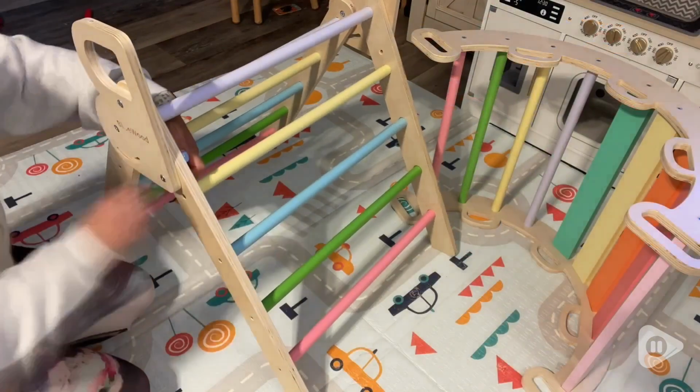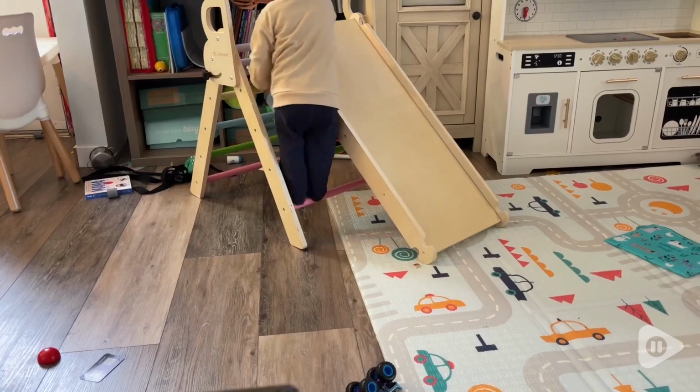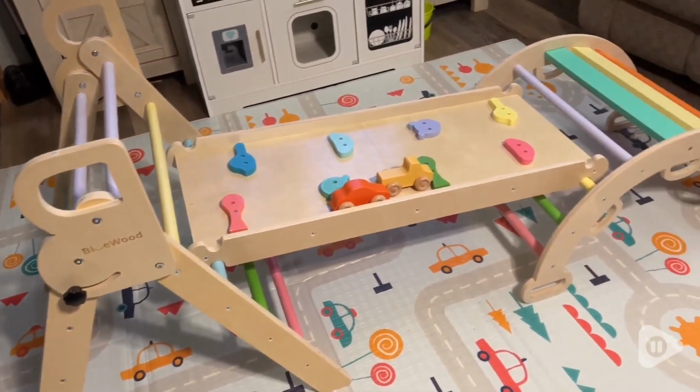The instructions were very straightforward and I was able to do it by myself with no issues, which is not something I can usually say. There are so many different configurations for this. My sons just switch it around all day long.